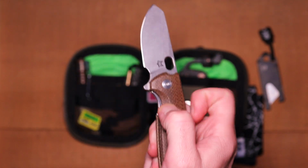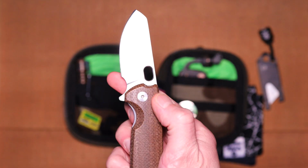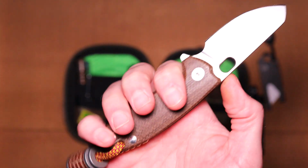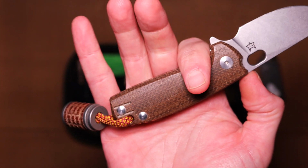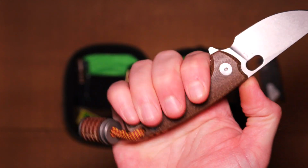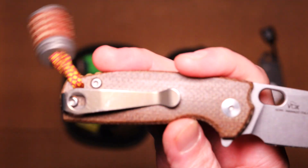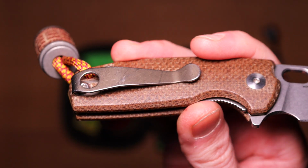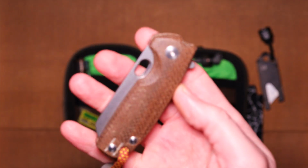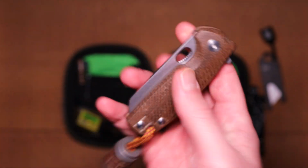Two deploy mechanisms. There's a flipper tab on one side, and then it's got the spidey hole on the other. Definitely not a front finger choil on this. Your finger goes here. You will cut yourself. I wear size small gloves, so as you can tell, you're definitely going to need a bead to get a good grip on this if you have just about anybody else's size hands. I put an aftermarket Lynch clip with a brass anodization on this. Link to my video on how to do that, and it's really simple. Shout out to Lynch for making sweet aftermarket deep carry clips for amazing knives.